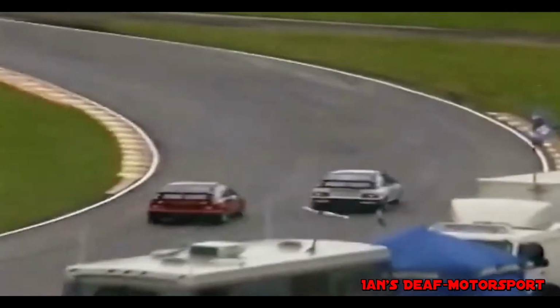Accelerate up through the gears from second to third. 90 miles an hour. Into Graham Hill then. Now Soper's attacking again. He's on his way. Andy Rouse is drifting a bit wide as he goes into Surtees, and Soper goes through. Yes, no.